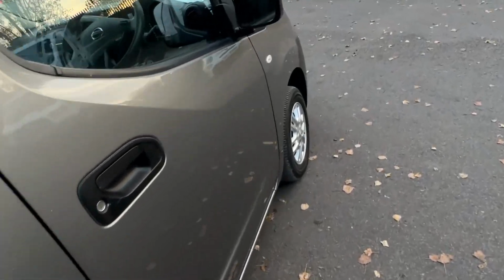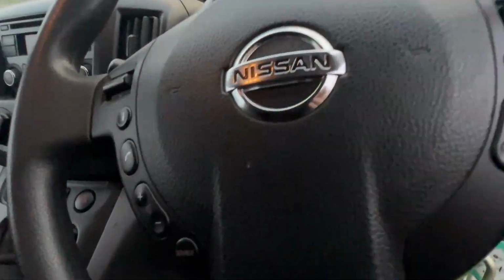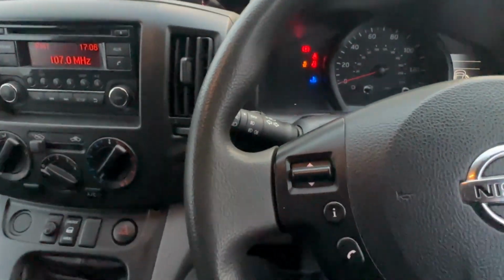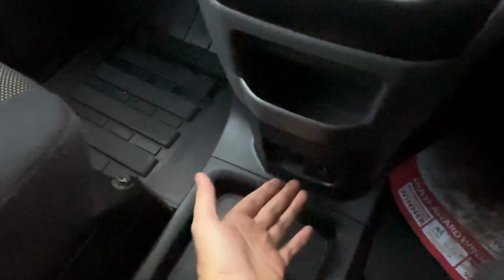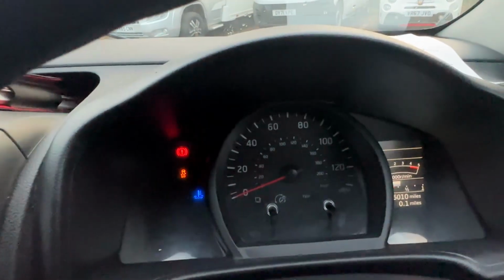Just going to take you around to the driver's seat now just to show you some of the conveniences that come inside of this vehicle. Okay, so this is 6 gears and reverse geared. It does come with cruise control, radio, CD, FM, auxiliary, which can be found down here, as well as a USB, air conditioning as well, speedometer here as well.